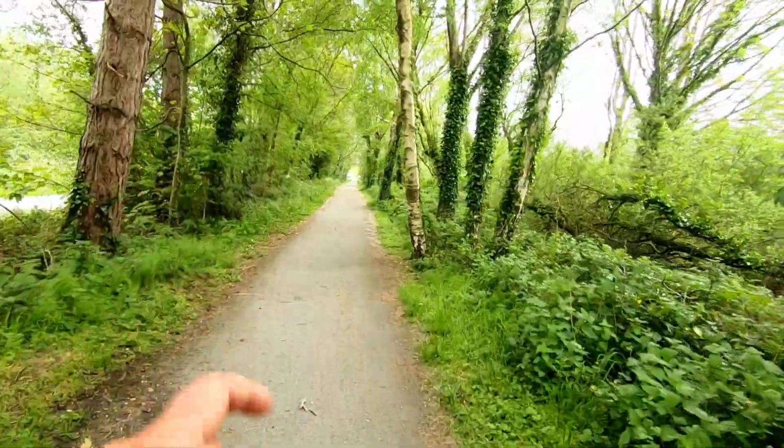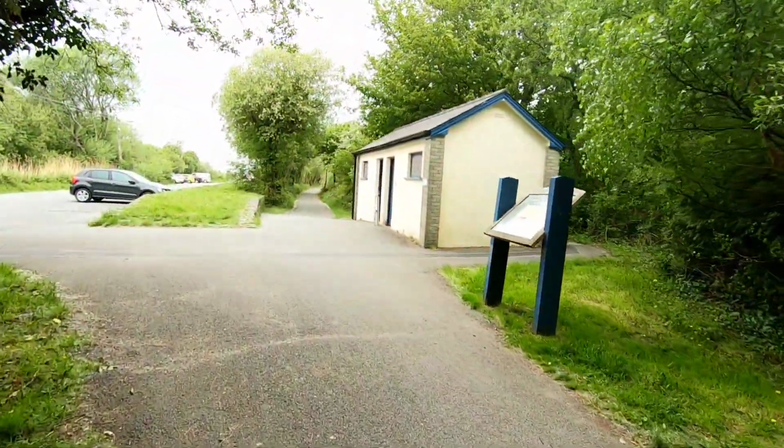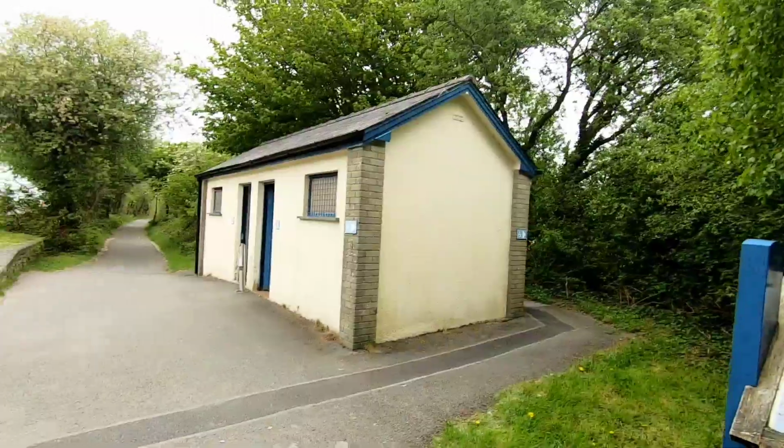And I can see the end of the station platforms. So I'll have a wander around the old station. Half of the old station is still in use, but only a single platform now. Some public toilets here as well, very welcome at the end of a walk, especially when you get in your 40s.